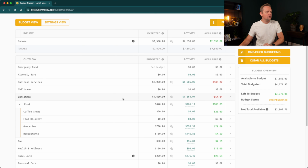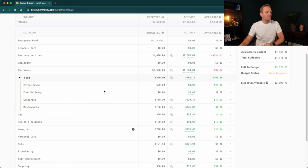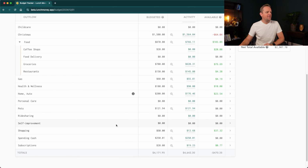And then I can go through and set my budgeted amounts. And all I'm focused on here is the next 2 weeks. That's all I'm focused on. I had some business account stuff here, but see, I've got Christmas shopping, did a ton of that. I've got different food sections, and then I can go through and look at subscriptions, stuff like that.